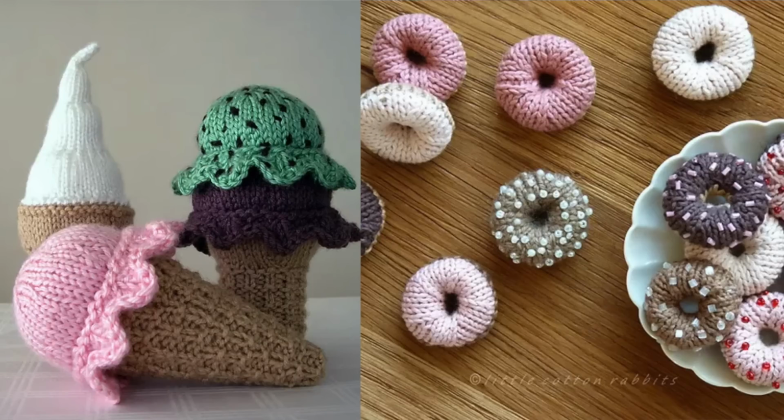I actually think that this ice cream cone pattern from Knit Spirit is super cute, as are these little knitted donuts from Julie Williams. The latter are designed to be, I think, super tiny, so maybe play around with needle size and your yarn weights. You just don't want to end up with something really small or with lots of little beads, especially if it's for a very small child who could put it in their mouth.